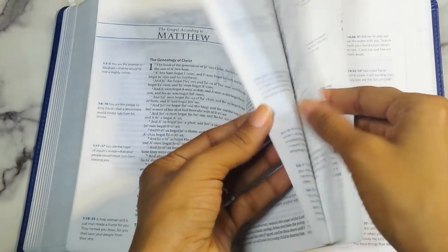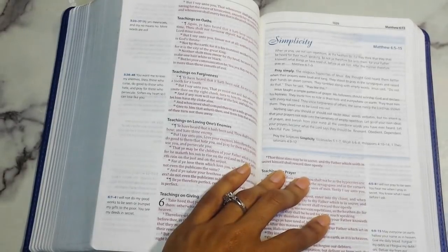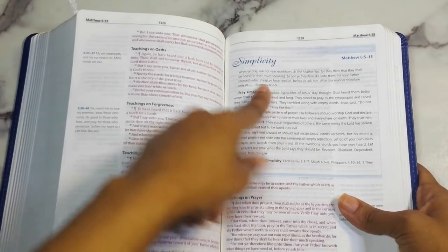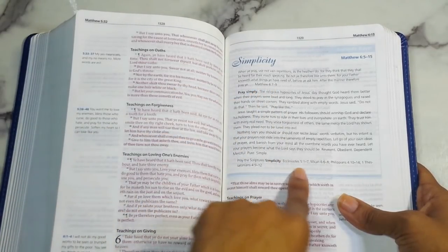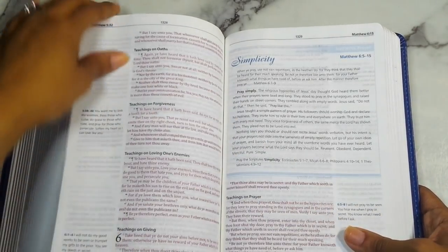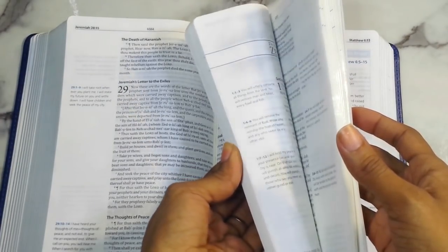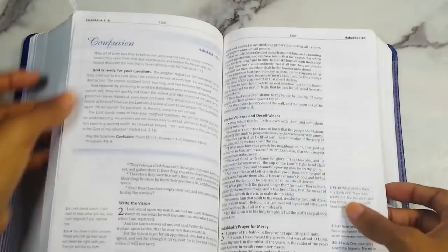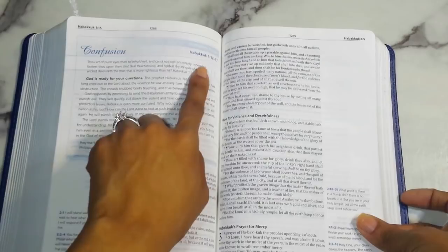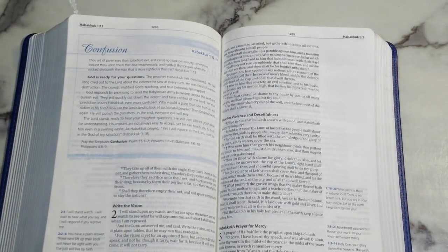So let me see if I can quickly find one of those articles. Here we go. So here's an authentic prayer, and this one is on simplicity. So it basically gives you the scripture, tells you something about it, and then pray the scripture simplicity, and it tells you what scriptures to go to about simplicity. Let's see if I can find another one. Here's one here. This one is about confusion. So you have authentic prayer, confusion, Habakkuk, and it tells you which prayers to pray over yourself if you're ever confused or anything like that.